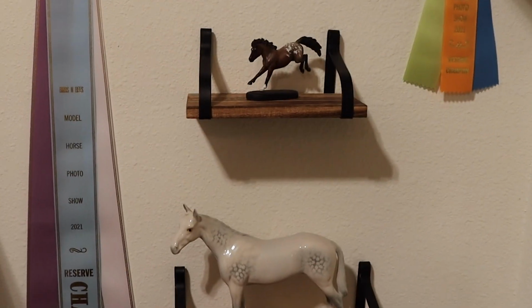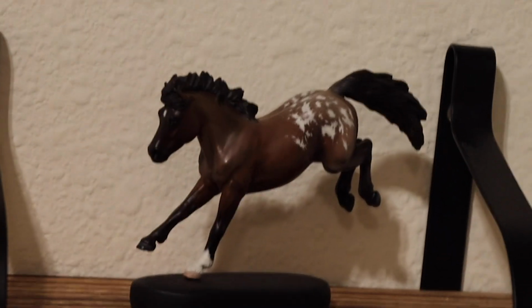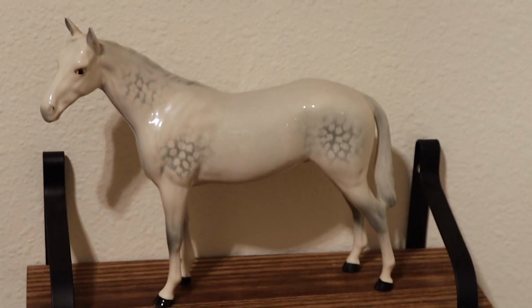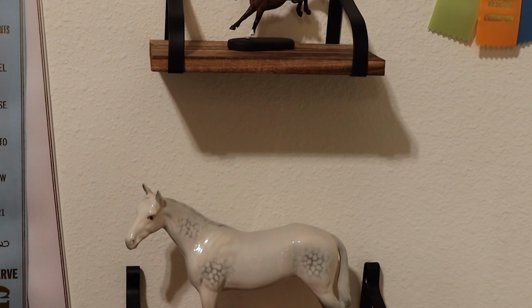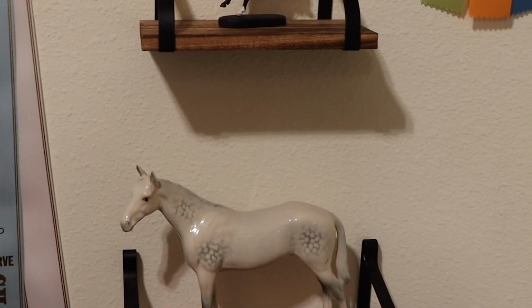And then on these floating shelves, we have some of the only non-Briar members of my herd. Here we have a mini resin Flitwick, who I named Cakewalk. And here we have a Beswick China that I actually bought the day that I got engaged. So they both have really cool stories. I've featured them on my Instagram multiple times, but they're both very special horses in my collection.